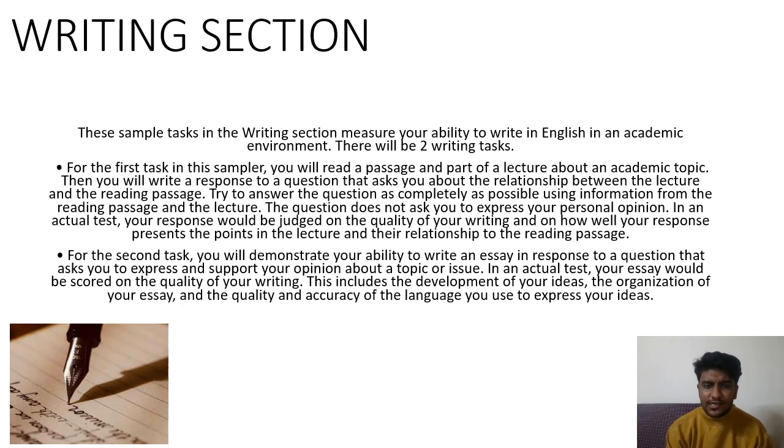Finally, the writing section. The sample task in the writing section measures your ability to write in English in an academic environment. For the first task, you will be given a passage or a particular paragraph, and a part of a lecture on an academic topic. Then you will have to write a response to a question that asks about the relationship between the lecture and the reading passage. So you need to answer as completely and elaborately as possible using the information that was provided to you.